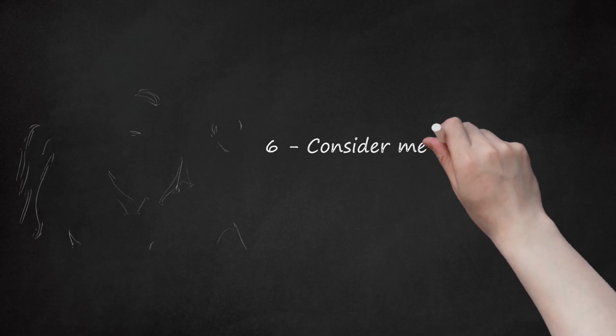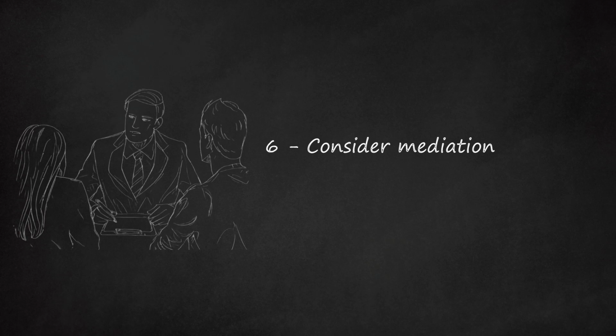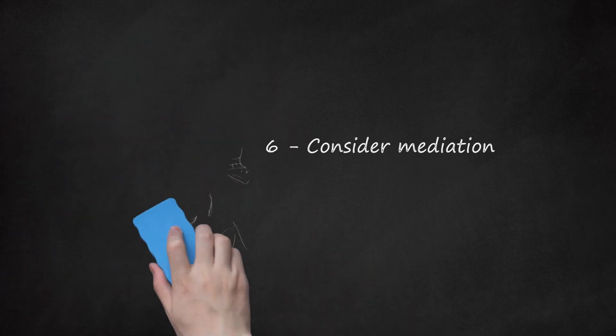6. Consider mediation. A neutral, third-party mediator may be able to help you and the plaintiff resolve the dispute. For some types of claims, the court will require you to participate in mediation before a trial or other hearings can be scheduled. In this case, typically it is the plaintiff's responsibility to schedule the appointment with a mediator.